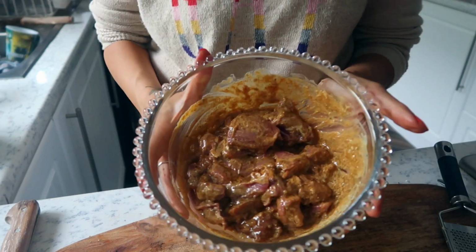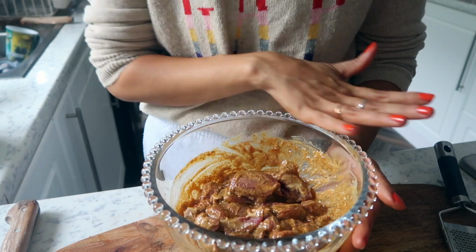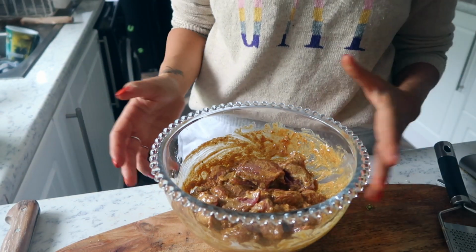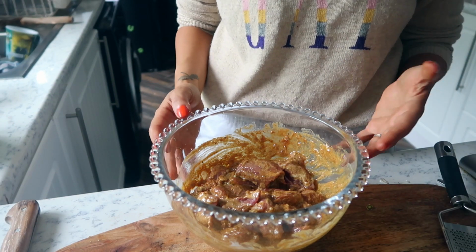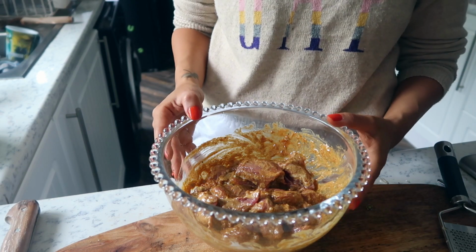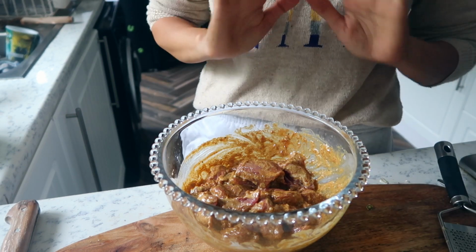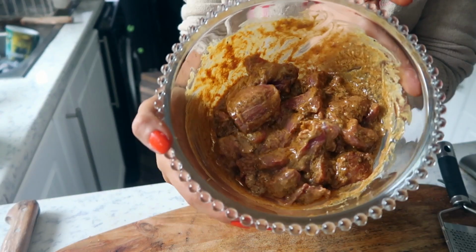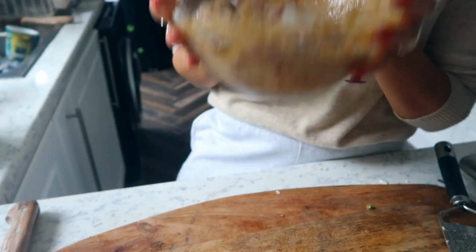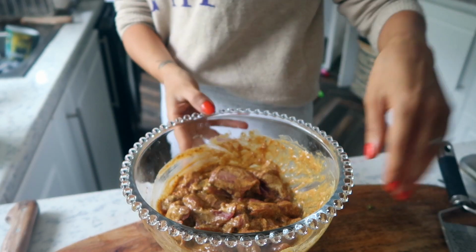So this is going to sit like this with a bit of cover wrap on it, and I'm going to leave it for about an hour, perhaps even an hour and a half. I really want to break this meat down as much as possible to make it nice and succulent and tear apart what is in our kebabs. So that is that. Everything is added, and yeah, it's a sunshine yellow marinade that's very simple to do but smells incredible. So that is going to the fridge.